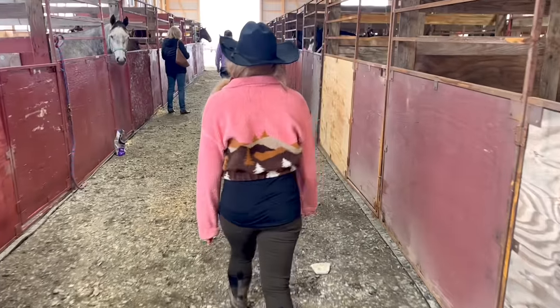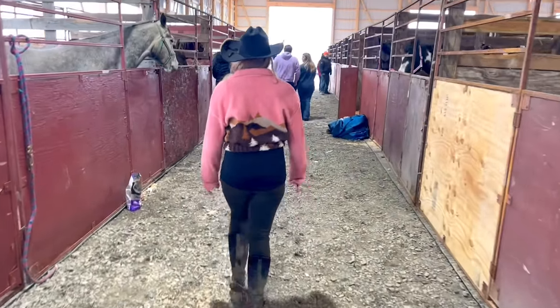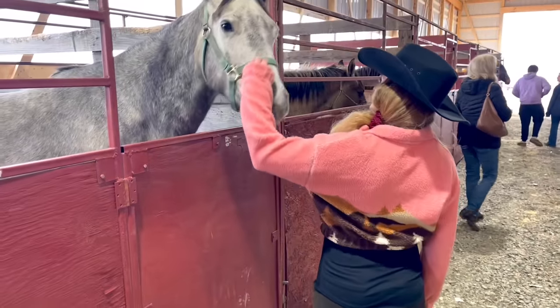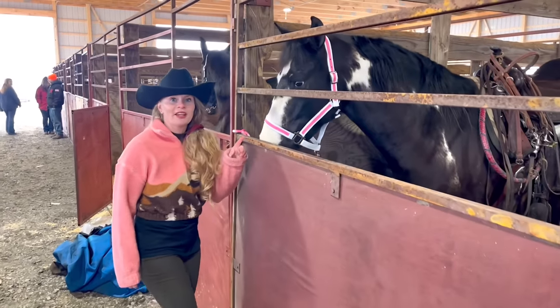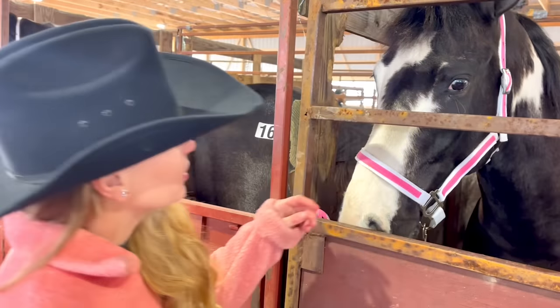Now we're gonna go walk around the sale barn and see what horses are here. I'm just gonna bring you right along with me as if you were here. She has a blue eye on this side. It's pretty. Blue eye.